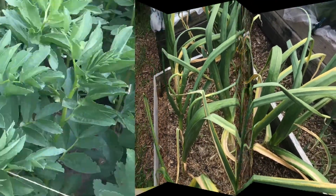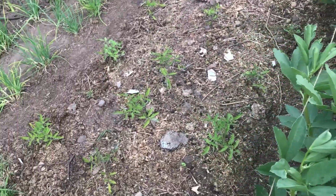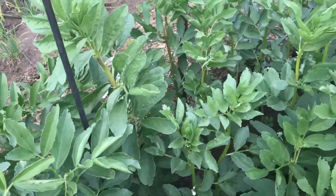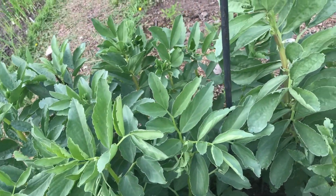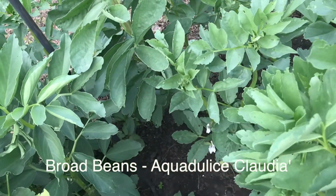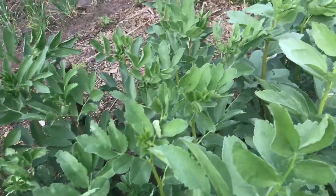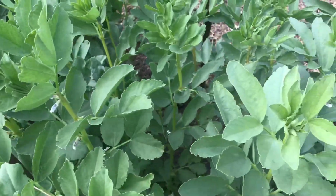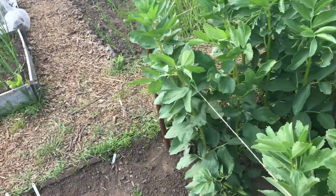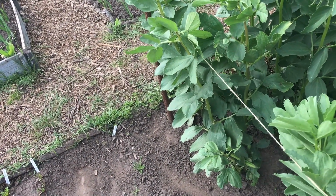Broad beans. I think the last time you saw them, they were little tiddly things, and they've really grown now. We're really pleased with the way these have come on. It's a staple for us. Broad beans are something that we've done for many years. In fact, since we started gardening, we've always had a crop of broad beans. And the way to grow them is basically in a clump like this, where they're all self-supporting.